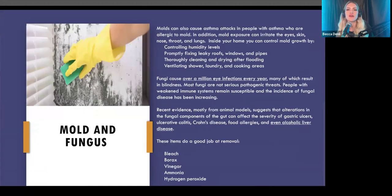All right, talking about mold and fungus. Molds can also cause asthma attacks in people with asthma who are allergic to mold. In addition, mold exposure can irritate the eyes, skin, nose, throat, and lungs. Inside your home, you can control mold growth by controlling humidity levels. So if you've got a lot of humidity going on, make sure you're controlling those humidity levels, promptly fixing leaking roofs, windows, and pipes, thoroughly cleaning and drying after flooding, and ventilating showers, laundry, and cooking areas.